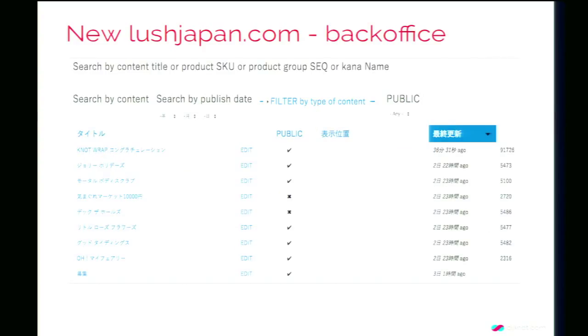The back office was very important. In the beginning, I was a bit worried, especially when it comes to Drupal. It's not perfect when you compare it to some other enterprise platforms, especially when customers such as in Japan are used to doing their things that way. And how are we going to customize the back office?